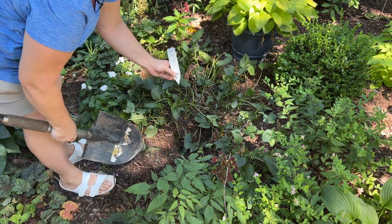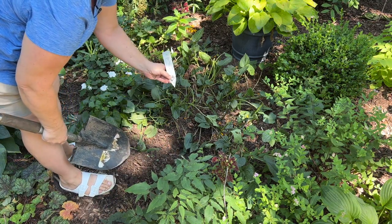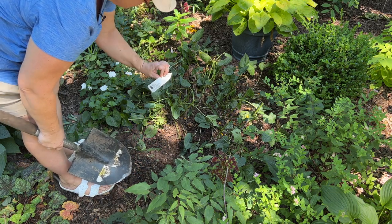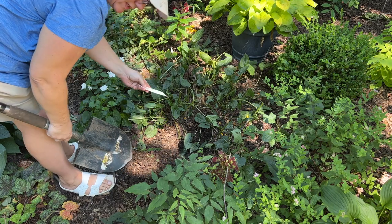There's my original tag, Black-Eyed Susan, Rudbeckia fulgida Goldsturm. I bought these, it doesn't say, but probably 2017.